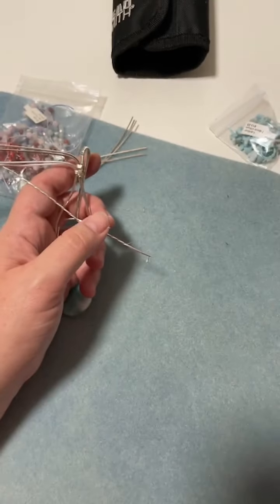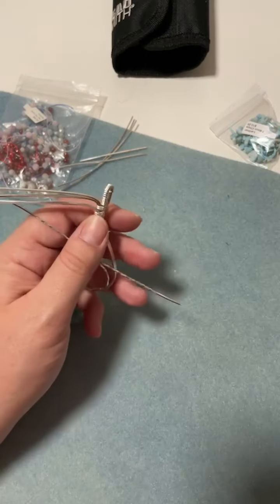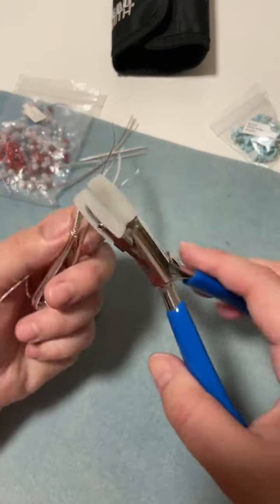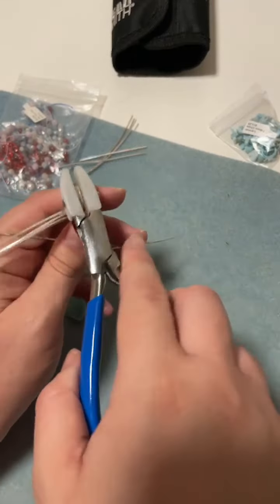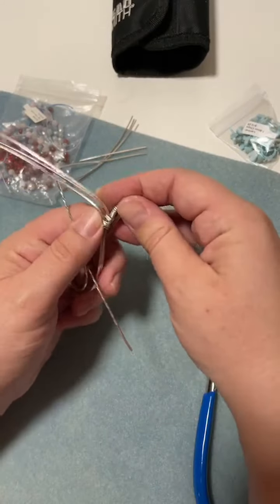All of this is Beadsmith. All of my tools are from Beadsmith. So if you just go on to Amazon and look up Beadsmith, you'll see their selection of tools. That's just the brand I recommend. I know there are different brands. I've been eyeballing a new pair of pliers, an ergonomic pair of pliers, but we'll see.